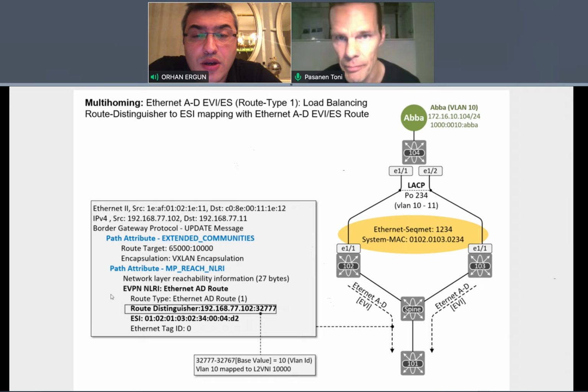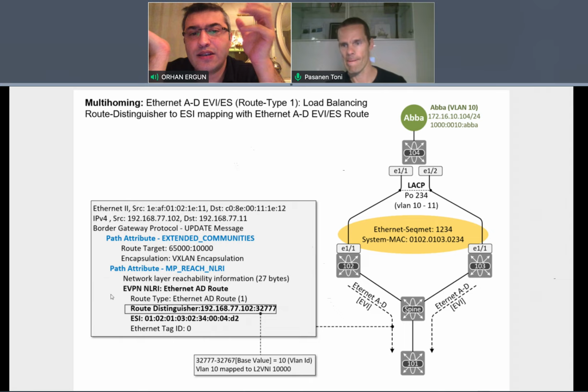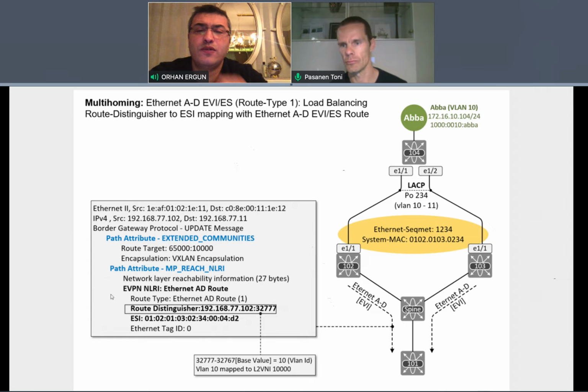So now when 101 wants to send traffic towards that Ethernet segment, it can send to both 102 and 103, right? But there is now a question coming. Actually, we say flow-based load balancing. We need to understand this. All-active is flow-based load balancing, which means one flow is one link, another flow is another link. And if we identify a flow with the five-tuple, like source IP, destination IP, source port, destination port, and protocol number, what happens here?